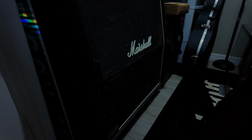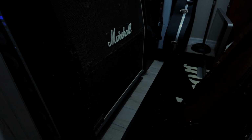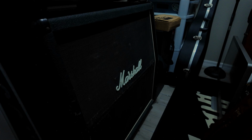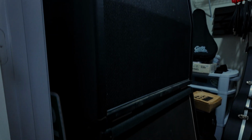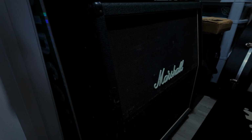And then on the bottom here, I have a Marshall. It's a JCM 900 series 1960 slant lead cab. It's beat, it's an old one, and it sounds damn good. I actually kind of prefer that over this one. I think it is a little bit warmer sounding, and this one has a little bit more clarity in it, but for some reason I tend towards that one when I am using it.